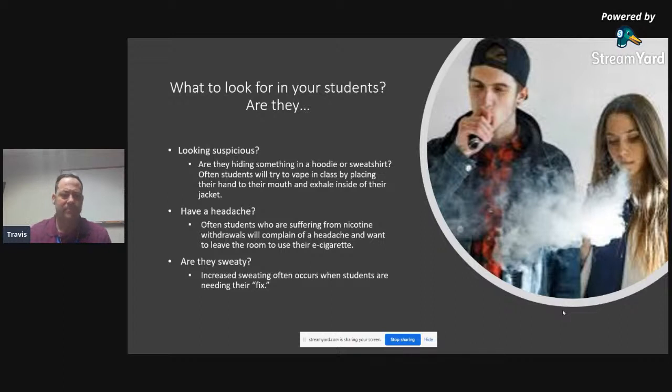Those kids look suspicious. Do they have a headache? Often students who are suffering from nicotine withdrawals or nicotine overdose will complain of a headache and want to leave the room to use their e-cigarette. Also, if they have too much nicotine, I don't mean an overdose, because there's really no scientific evidence for overdose in nicotine, because they found that as we increase our nicotine intake, our body will adjust to it. But if a child who's not used to having nicotine is vaping a 3 or 5% nicotine Juul pod, and they're doing it constantly, they may get too much nicotine. It causes them to feel car sick and have a headache.